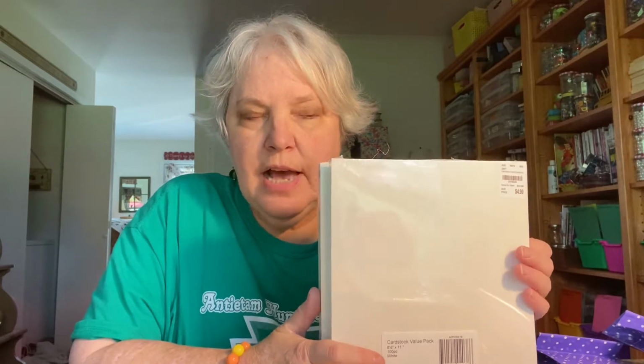I just picked up some white cardstock. This is the 8.5 by 11, 100 pieces for $4.99. I've been using a lot of these when I go to my craft group on Thursday. The lady that invited me, whose house I go to, has over 5,000 stamps. She's worked at Michael's for 15 years. And so I'm stamping out things to come home and color and cut. So that's why I picked up a bunch more of that. I was out of the white.